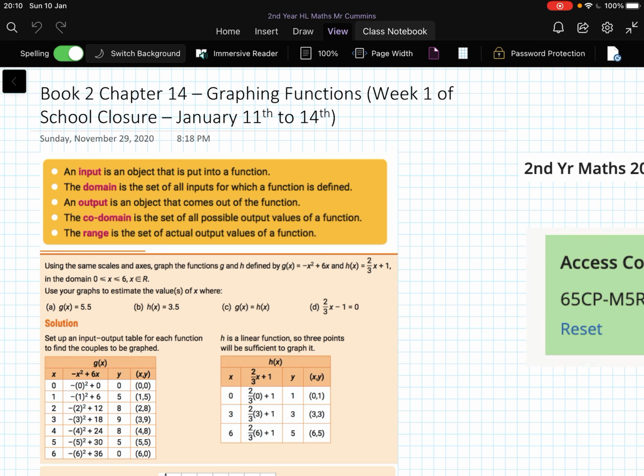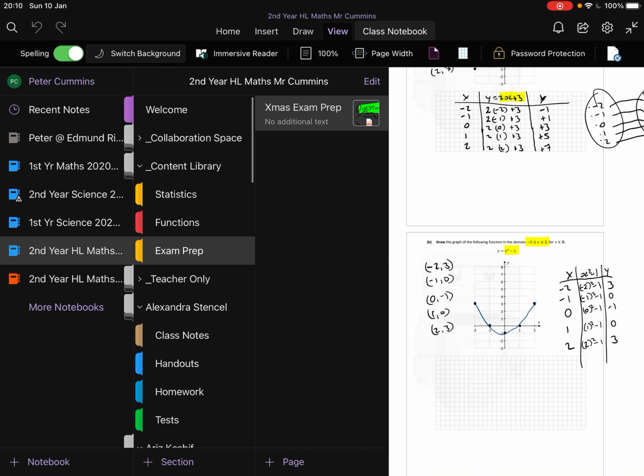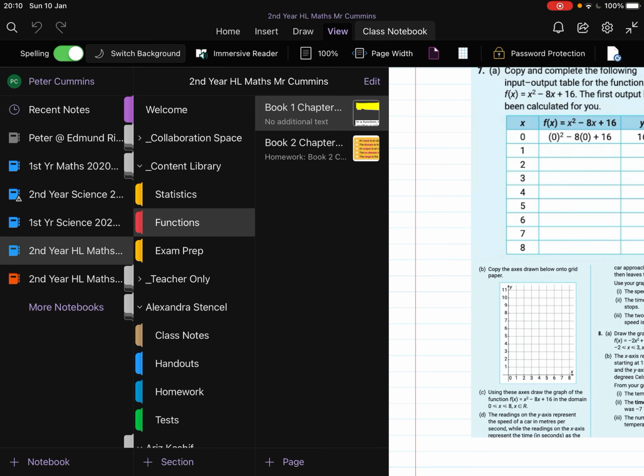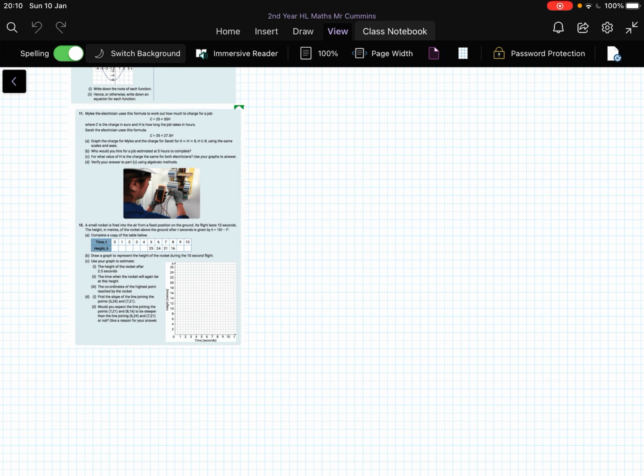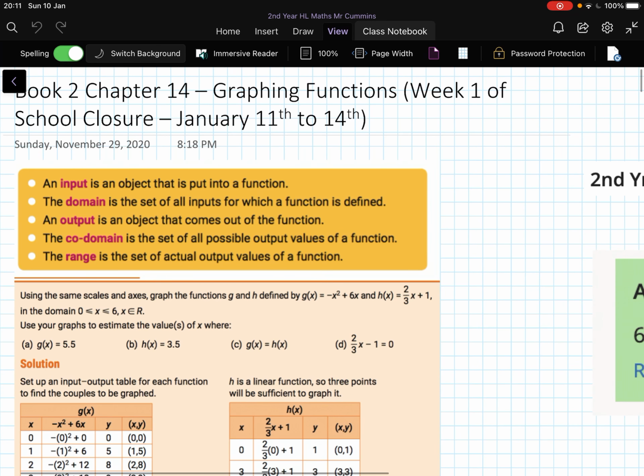All right, so what we're doing is we're going back to functions. When you go into your OneNote, if you're looking for this document, here's our second year higher level maths, my name, and that's our exam prep folder we were at before we finished up, but into the functions tab there, and your book one, which we finished at the end of the term. So instead of going into book one, we went to book two. Up the top I have labelled it Book 2, Graphing Functions, Week 1 of the School Closure. So we're hoping to get this done this week, all in one go.